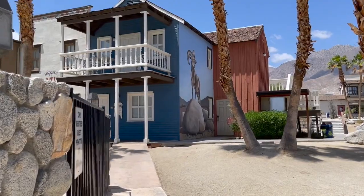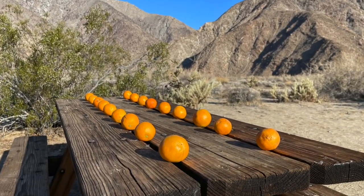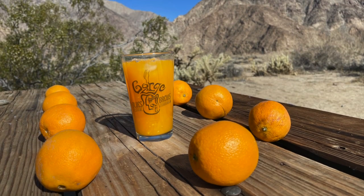It's so cute. Getting creative with the huge bag of oranges that I bought earlier. California grown oranges, delicious.